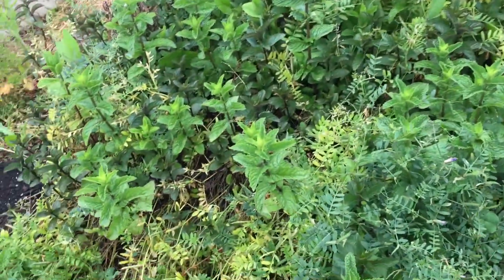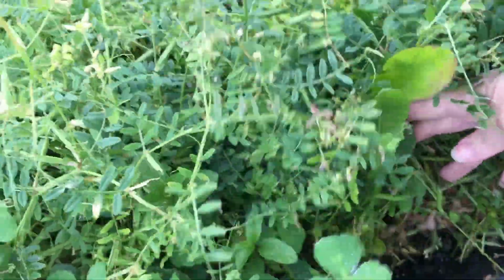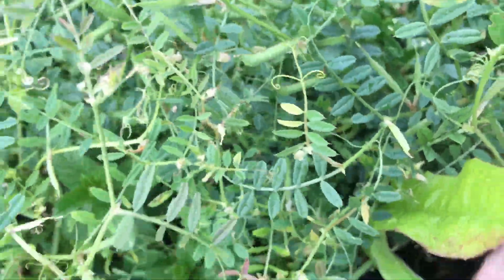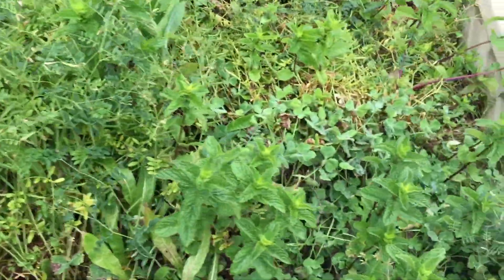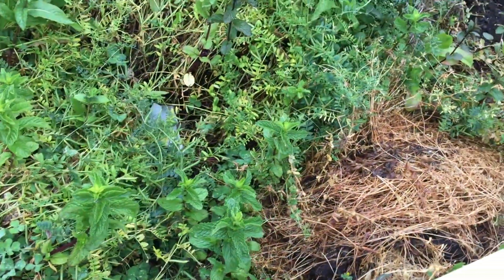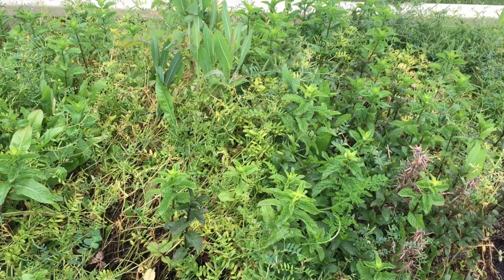I don't know if there's any birdies this year. It was right about here last year. Take a peek. Nope, I'm not seeing anything this year. All right. Lots and lots of mint this year. No flowers yet. So beautiful. All right, thank you guys for taking the nature walk with me.